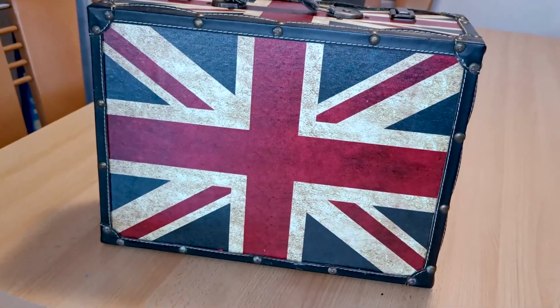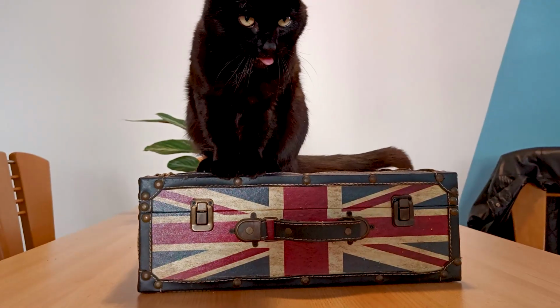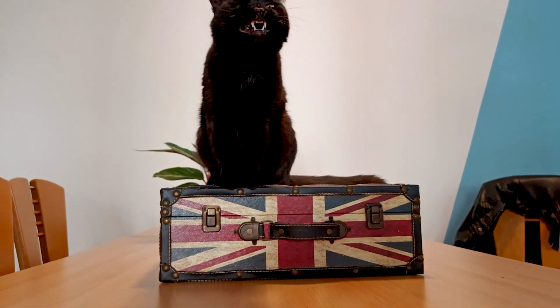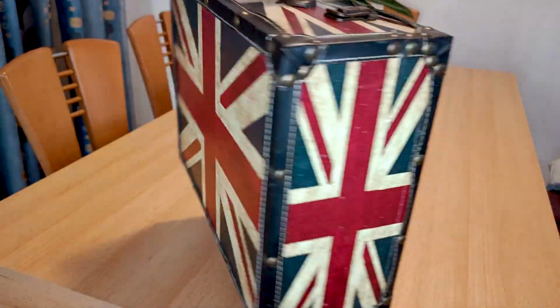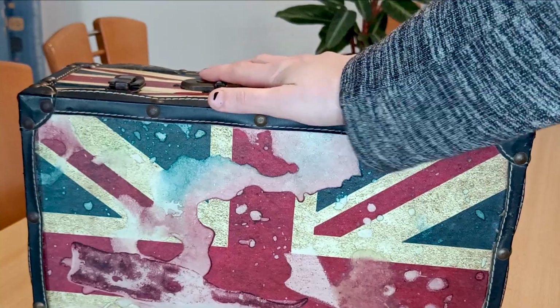So I have this suitcase, right? I've had it since high school, and you might be thinking, well, this is not that bad. Yeah, I see it. So one time I accidentally spilled water on it. Maybe it was the cat, I'm not sure anymore.